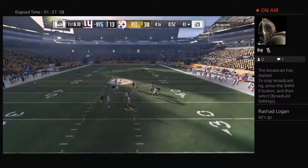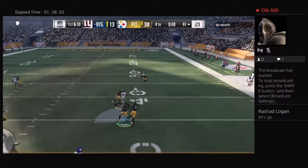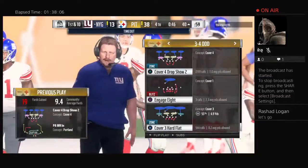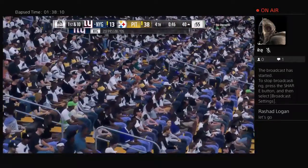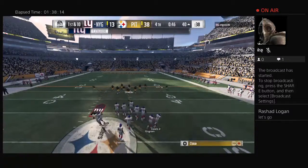Now a play fake here on 1st down. Open man right side is Ingram. And he's able to get this one down to the 40-yard line. And now before this 1st down play, we're going to get a timeout here. As the clock stops here with 46 seconds left to play.